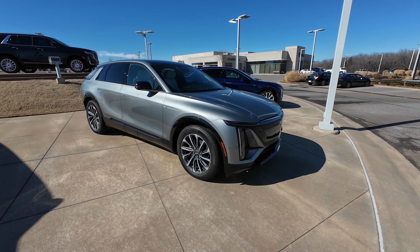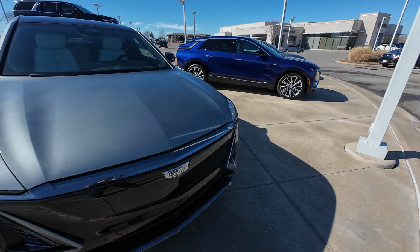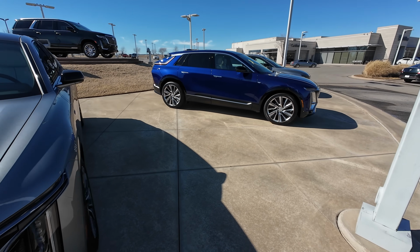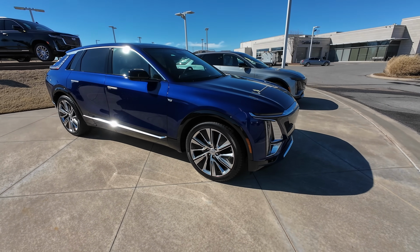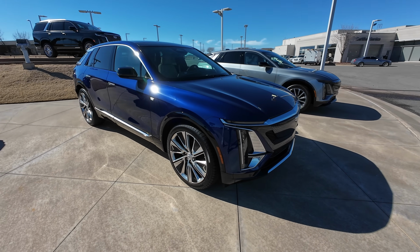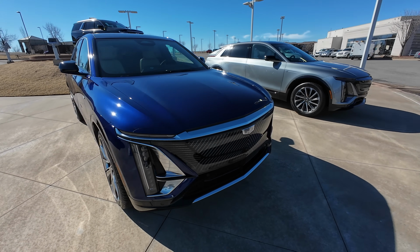Well, while we're waiting, have you guys seen the new Cadillac Lyriq? This is new to me. I'm sure they've been out for a little while, but this is my first time actually seeing them. I haven't seen any on the road either. And I'm going to tell you right now, this is the one that strikes me. That blue is just, God, it's gorgeous, man.